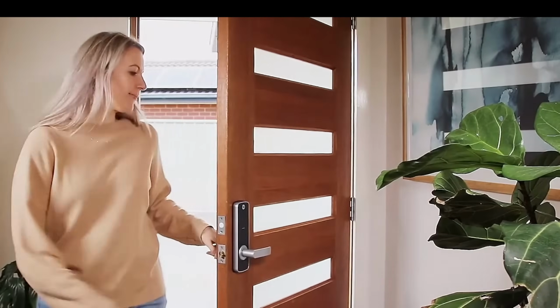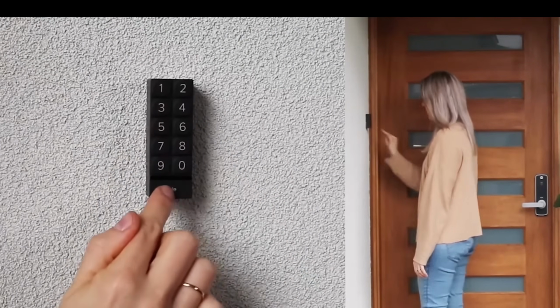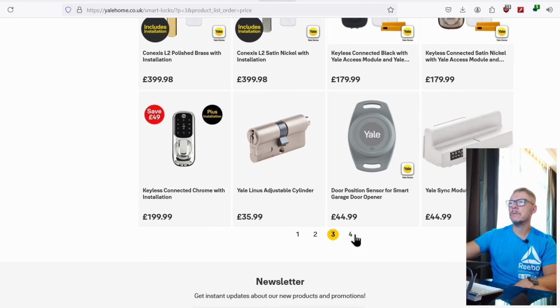The door automatically unlocks and locks. And if you forget your phone or your phone battery dies, unlock using your entry code on the keypad. I'm just looking how much that costs. I think you need to buy a bundle.